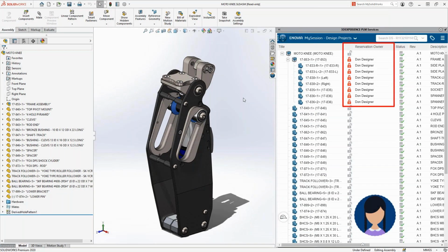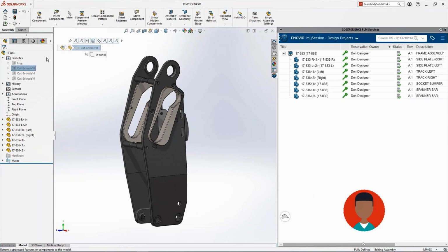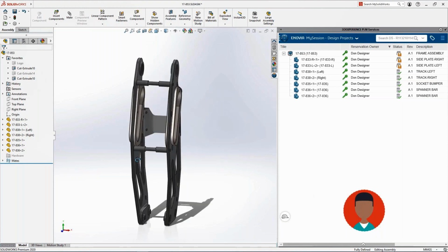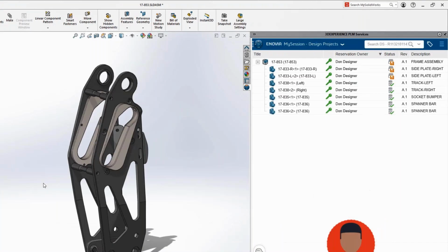And now again, coming back to Dawn. So Dawn wants to do some changes here. He wants to do some modifications. He wants to make a cut on this sub assembly. So he's just trying to do some cutting here on both the sides of the component, where you can see in the bottom. So once it is done, he is just checking whether his modification is okay or not.